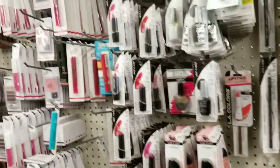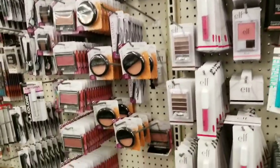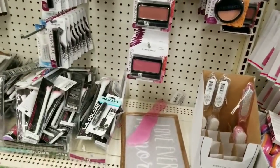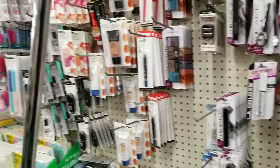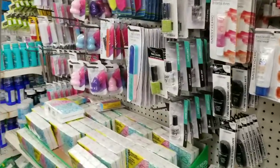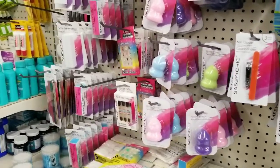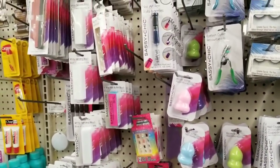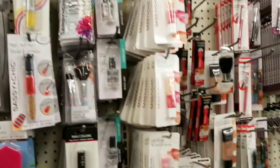Guys, I just feel like my DTs get the stock, but it just doesn't get out quick enough. I know I shouldn't say that out loud, but that's how I feel. I love DT, but I'm seeing people on YouTube and their stuff is out immediately, and mine is taking forever to get put out. And it's not just one store, it's multiple stores. So I don't know what's going on.